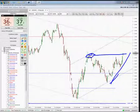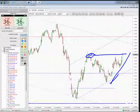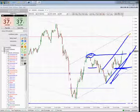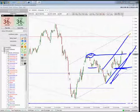So it's trying the 36. The support came in at 32. And now you have an acceleration channel. Let's see whether you can go there. Good. This is a couple's market, 1.4.